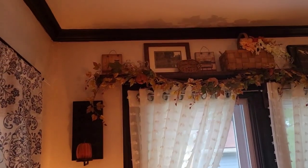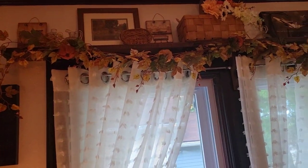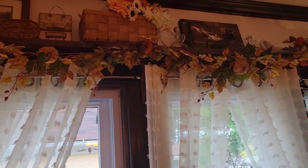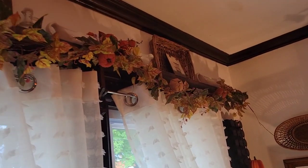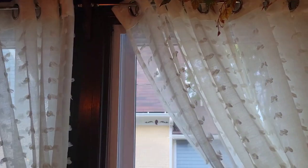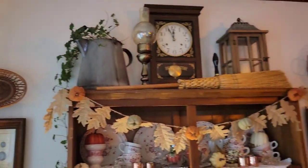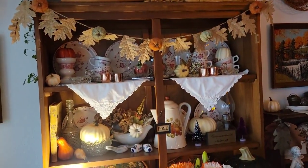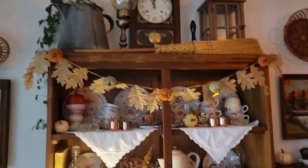But I have a shelf above my windows here, and I have a garland that lights up. It's not lit up yet because I have it on a timer. So cute. And a friend gave me these sconces, and I just popped an artificial pumpkin. And I've got my little clock. The clock does work, but I just haven't wound it.